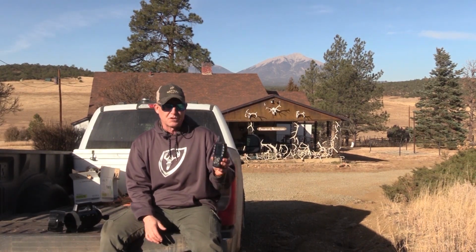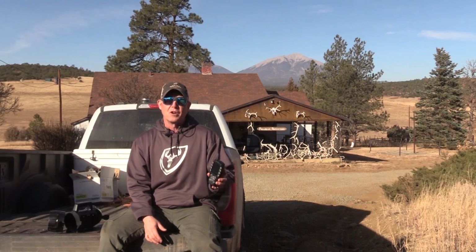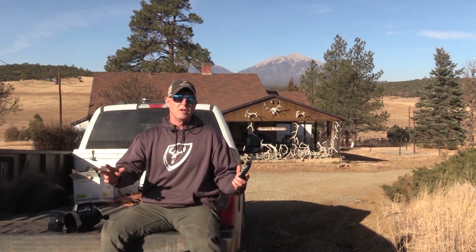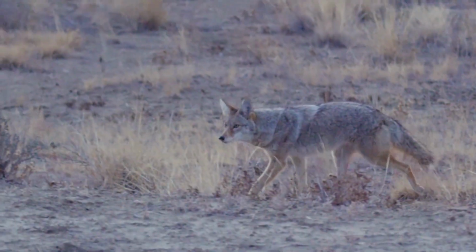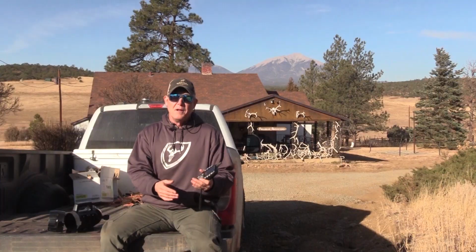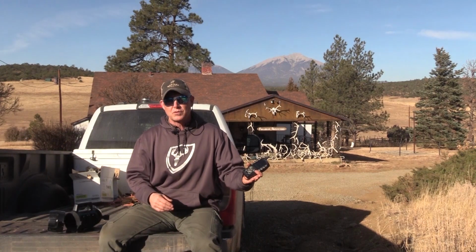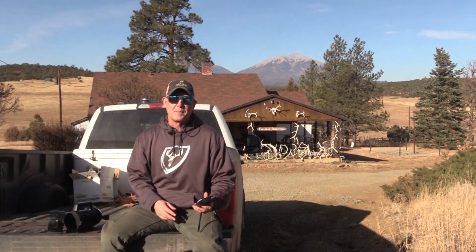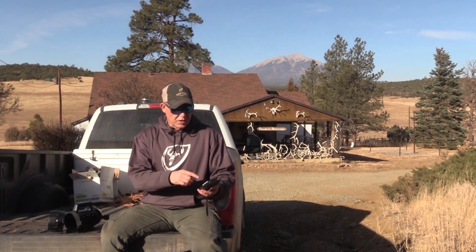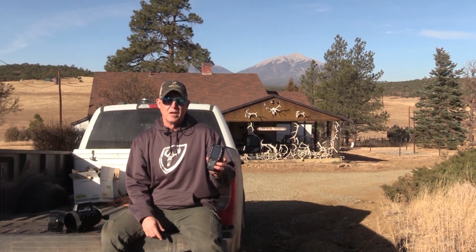Being able to see the screen easy, super nice. You can also play more than one sound at once if you want. If you want to have a coyote in distress, but also a rabbit squalling, or if you want to have a crow, which a lot of times they'll come into birds around dying prey as well. If you want to have a raven or a crow screaming, and then you want to have a rabbit screaming at the same time, you can play multiple sounds at the same time. We also allowed a bunch of presets on here. If you know what you like to play, what works for you, you can hit a preset and that's going to come on.